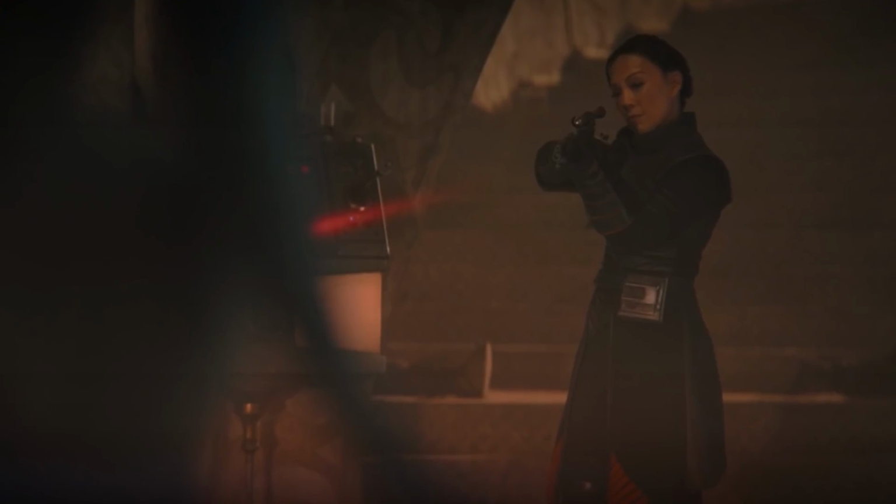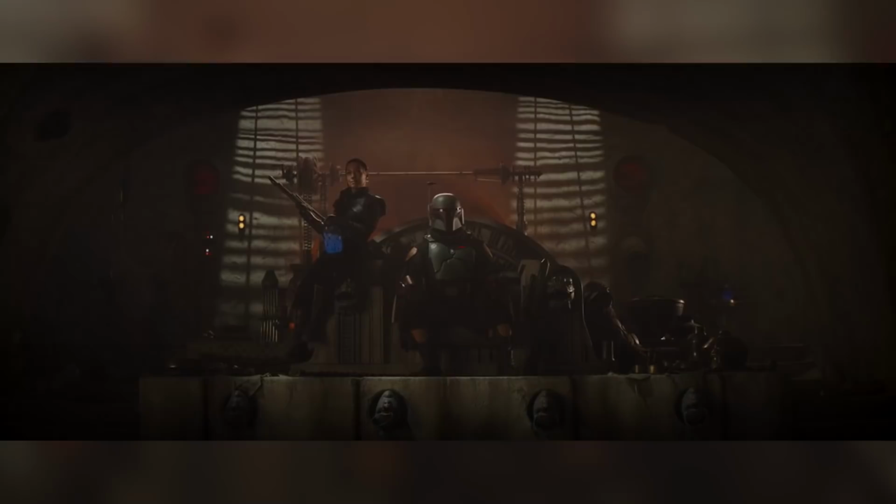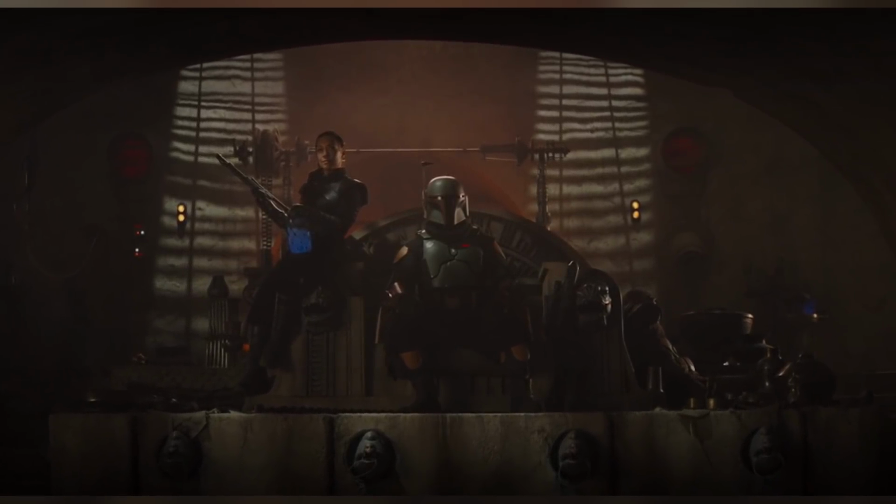After this, Fennec Shand bursts into the palace and kills Bib Fortuna's associates before freeing his Twi'lek slave. Following this, Boba arrives into the palace and takes the throne of Fortuna for himself, now ruling over the criminal empire with Fennec Shand at his side. Finally, they confirm that Boba Fett's TV series is called The Book of Boba Fett and is airing December 2021 on Disney+. And I can't wait to see what happens.